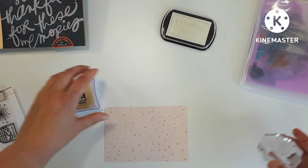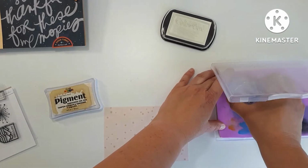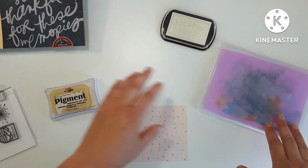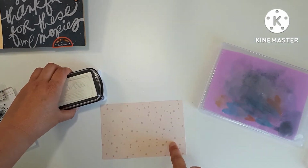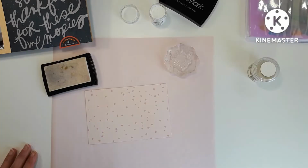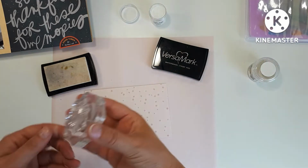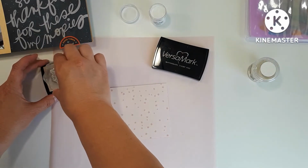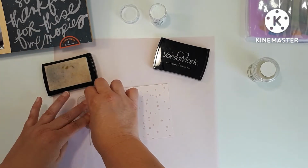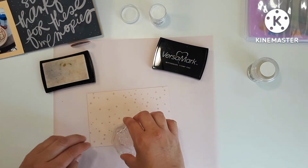Okay, so I think we'll go to plan C. Sorry for the squidgy noise. All right, I'm going to try some white heat embossing, so I will be right back. All right, Versamark to the rescue. Pardon my dingy pad. Oh yeah, this is going to be way better.